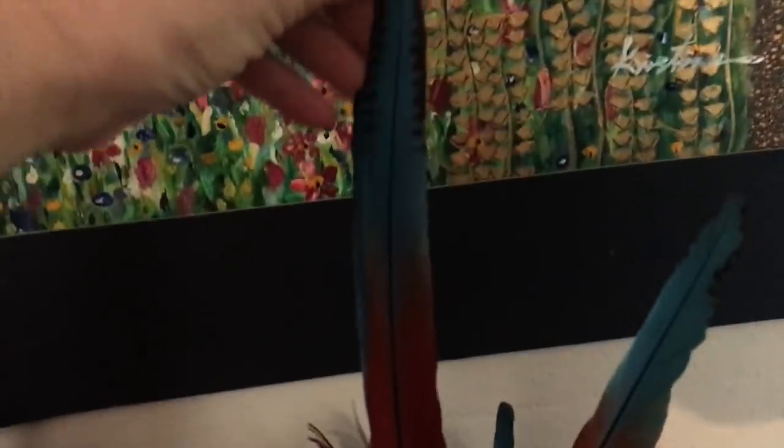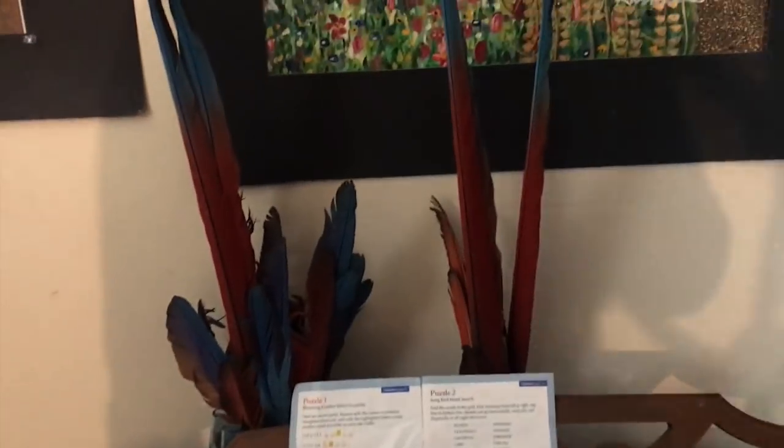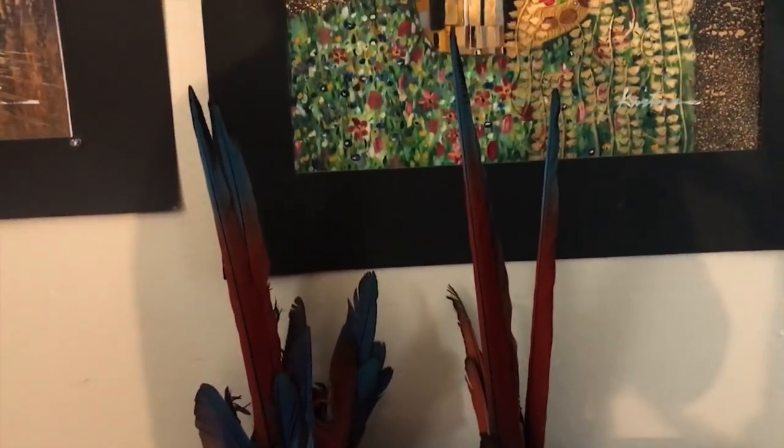And look at all these red tail feathers. Yeah, he just lost the two on the right. Those two? Yeah. They're beautiful. Yep, they're big. I love the blue and the red. We're planning on making earrings. And that one's got like a bucket full too. Oh yeah. I also have a bucket.